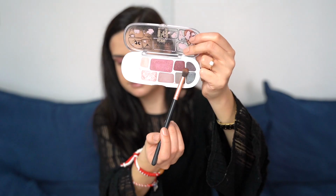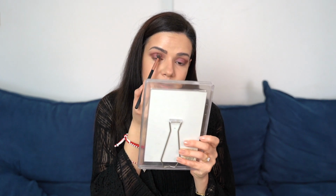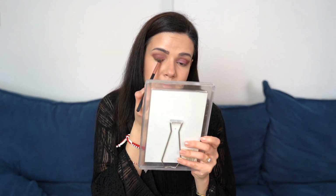And I will add a little bit of the darker shade in my outer V. Actually, these eyeshadows are quite pigmented and not bad at all. And now I will blend all the edges to make these eyeshadows super soft and blended. And I will add the same eyeshadow that we used on the lids on my lower eyeshadow line.